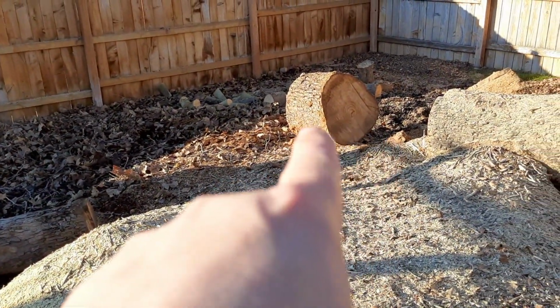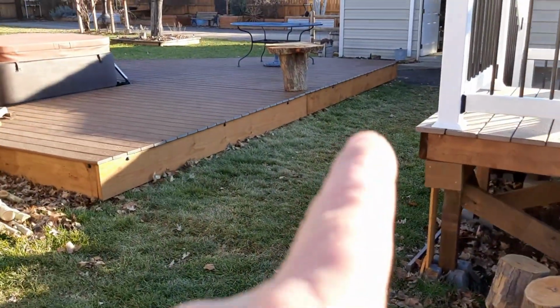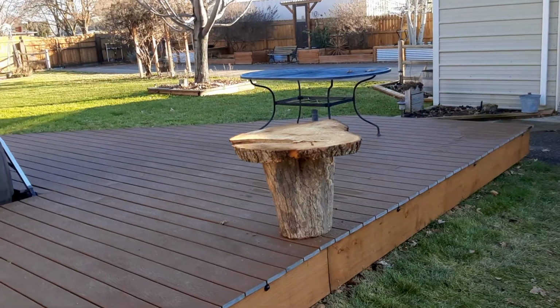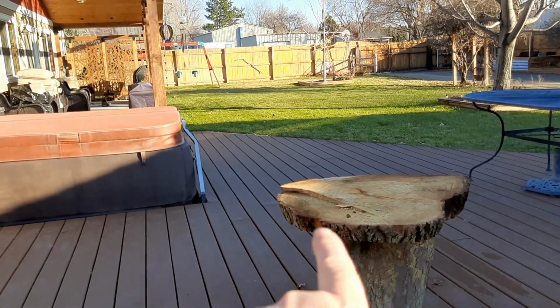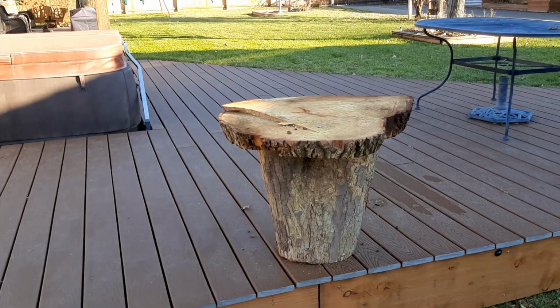Table rounds, that's what I'm thinking for those. And you can see there kind of the idea, make some tables out of an old split piece of the tree where it split out, and then a table round. Yeah, that'll be fun.